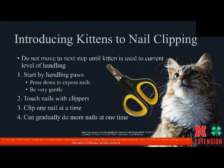Usually their back nails don't get quite as long as their front nails, but you want to check them every little bit just to make sure they're not too long. Once you get them used to the handling, touch their nails with the clippers, but maybe don't clip them. Then you can slowly clip one nail at a time. Don't get them too stressed out. They only like to be handled for so long at a time, so maybe just do a couple of nails and then come back, versus trying to get all of them trimmed at the same time. As they get more used to their nails being trimmed, you can do more and more of their nails at a time.